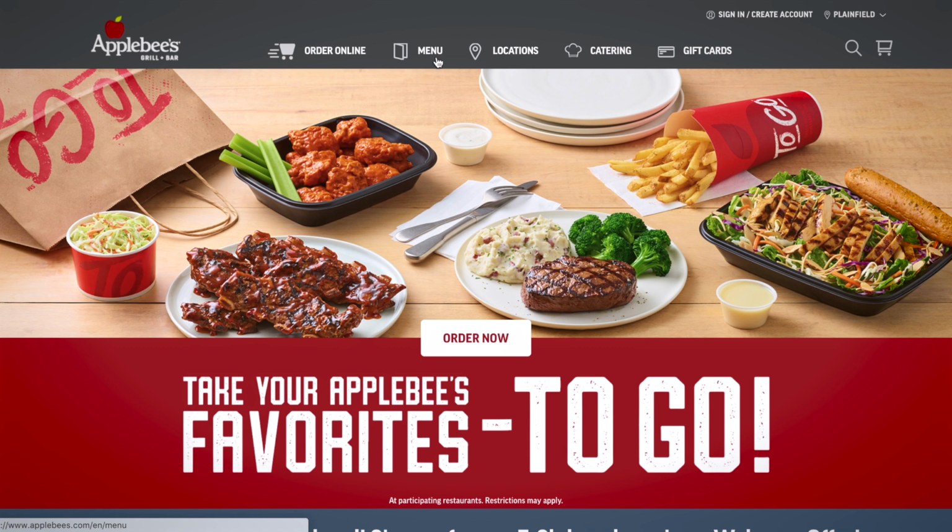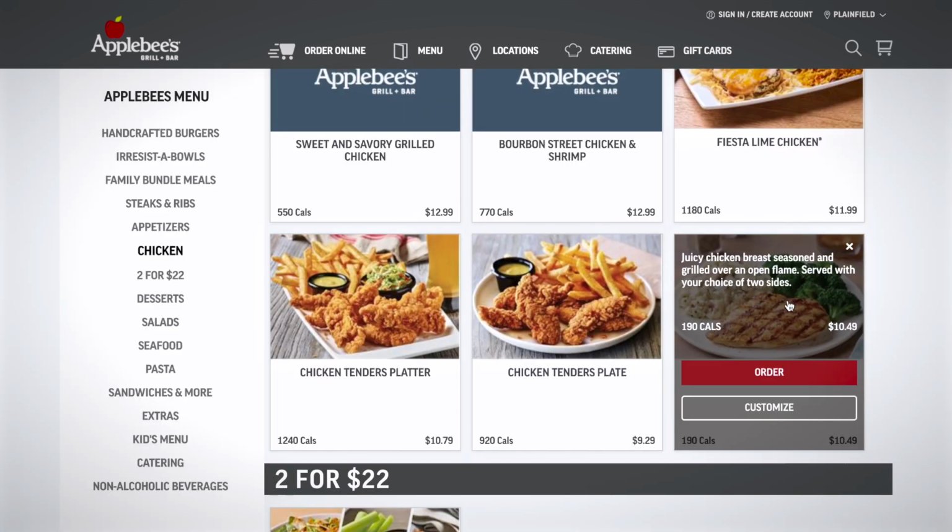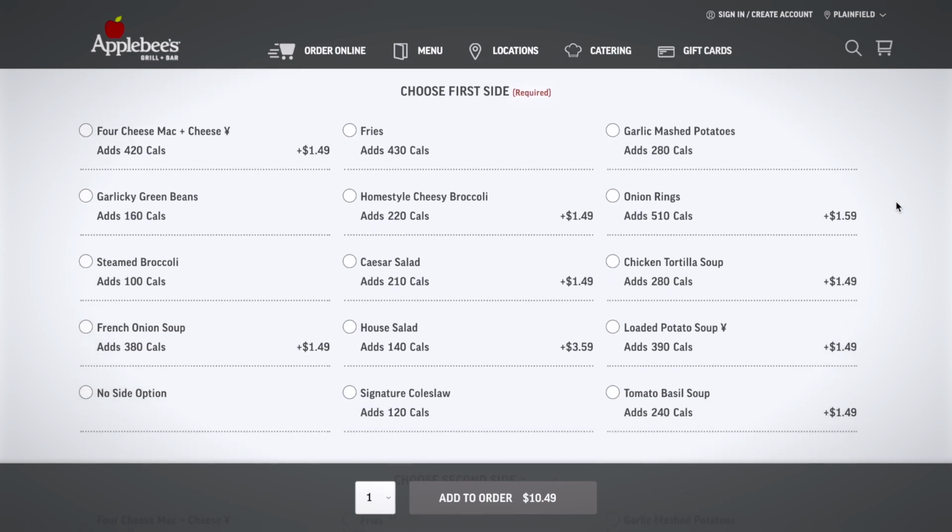Now today we're going to be using a lot of real-world examples from a real-world restaurant, and that restaurant is going to be Applebee's. Applebee's is a very well-known restaurant that a lot of people have eaten at and like to eat at on a frequent basis, so I thought it would be good to take items and information from their menu to use as examples in today's video. So let's go ahead and jump into the 10 tips and tricks that we have for how to eat out at restaurants and still lose weight.